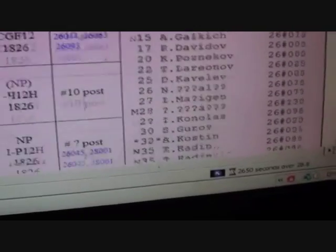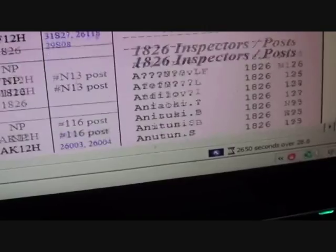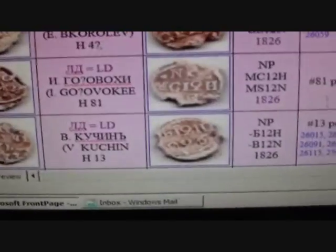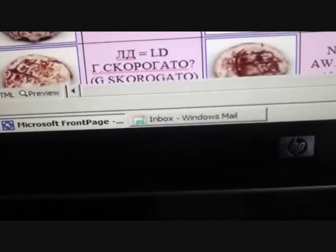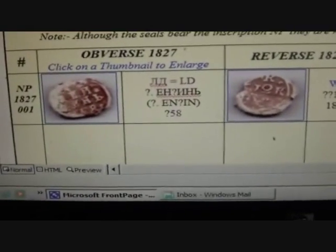And on this column here, these are all the inspectors and seals to go with 1826. And that's the way this works. The one at the top is all the seals, and then you change colour. Let's pull this really down. There are 132 of those. And then there's one 1827, look.